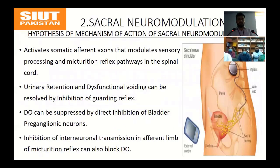The next topic of discussion is sacral neuromodulation. Neuromodulation means to alter or modify the action of a nerve by a pharmacological drug or by electrical stimulation.